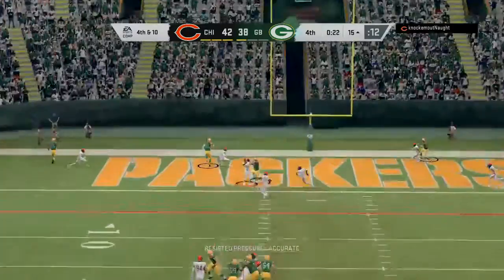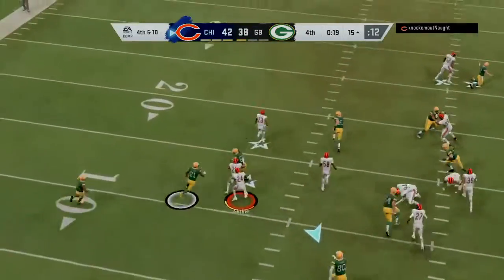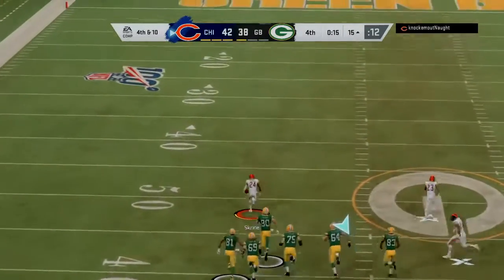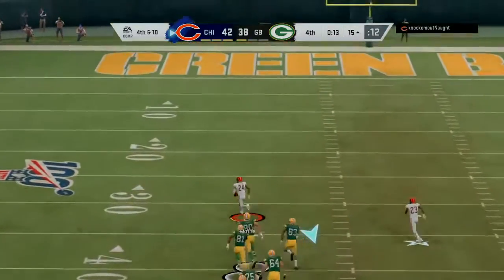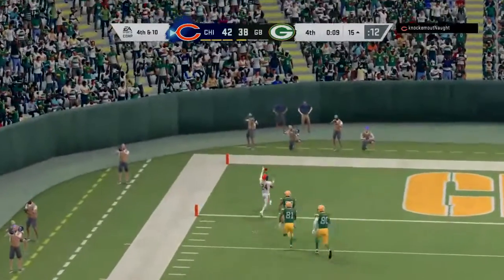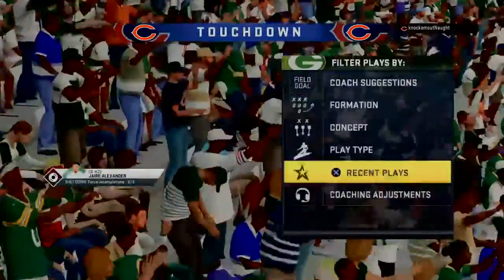It's Rodgers. And it's intercepted at the goal line. Picked off by Buster Skrine. Accelerating, and off he goes. He's at the 40. Past the 20. 10. And he will score. Touchdown, Chicago.